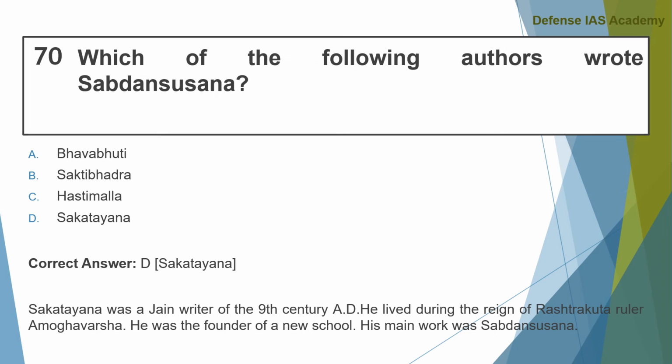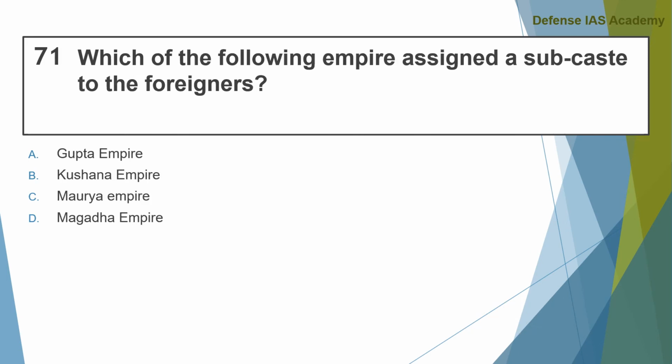Sakatayana was a Jain writer of the 9th century AD. He lived during the reign of the Rashtrakuta ruler Amoghavarsha. He was the founder of a new school. His main work was Sabdanusasana. So the author is Sakatayana.